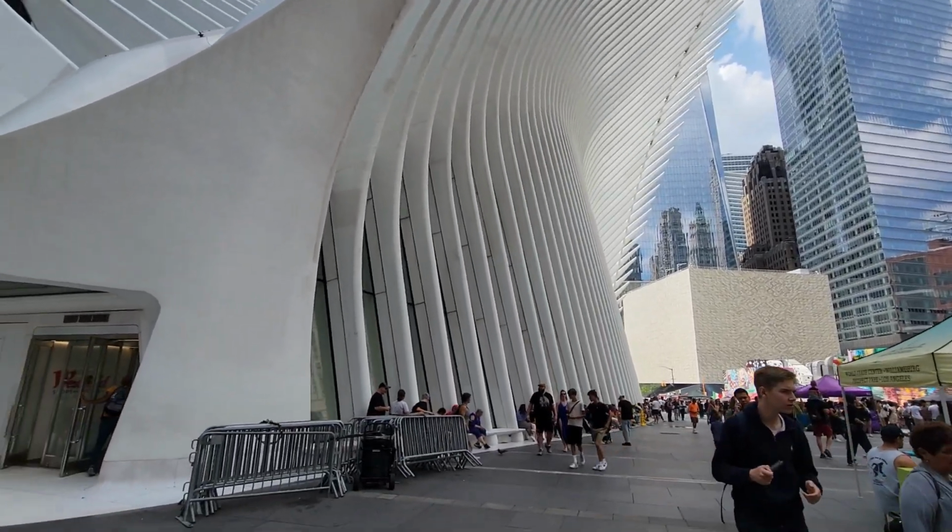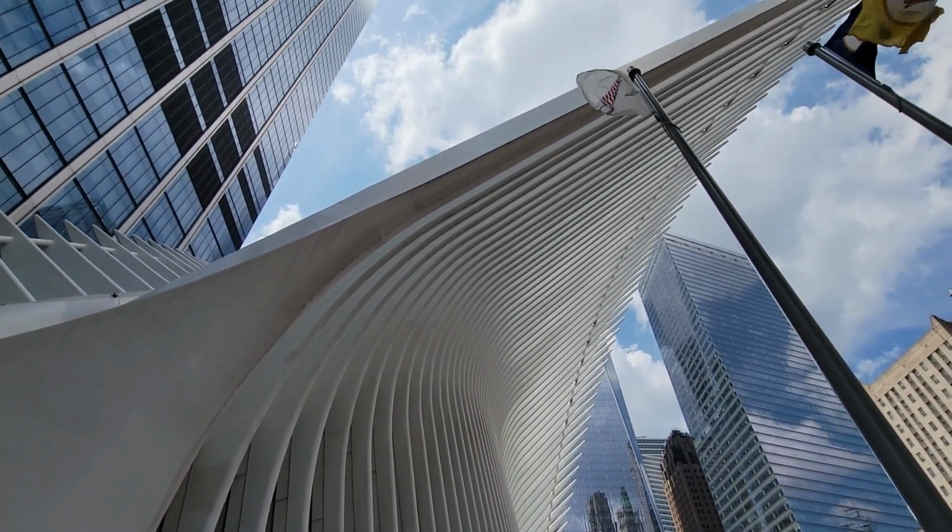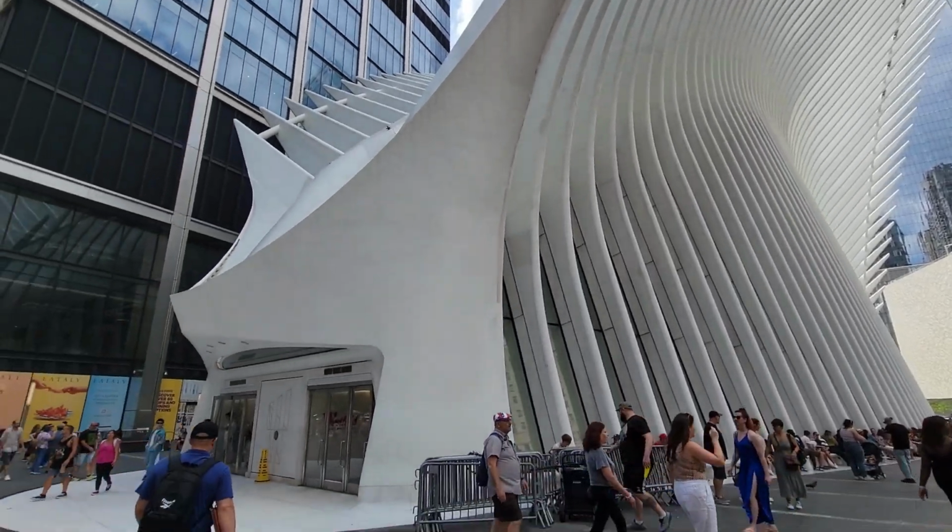This would be it for the World Trade Center station. If you ever visit New York City, check this station out. Anyways, on to the next station.